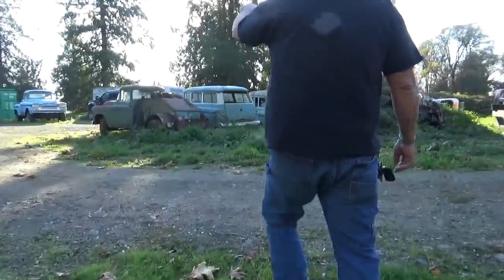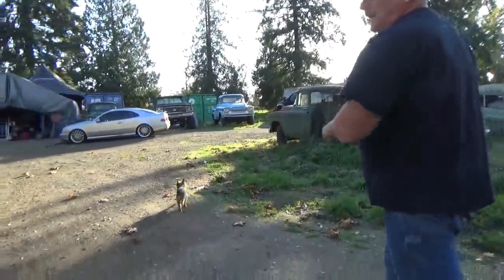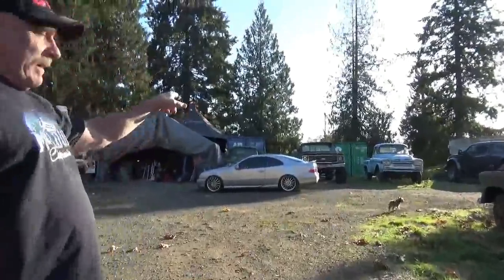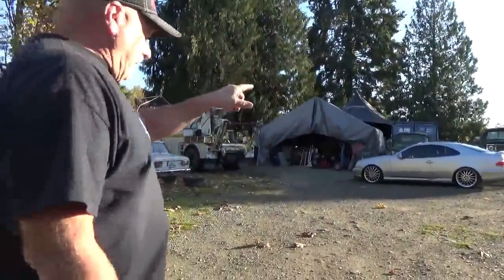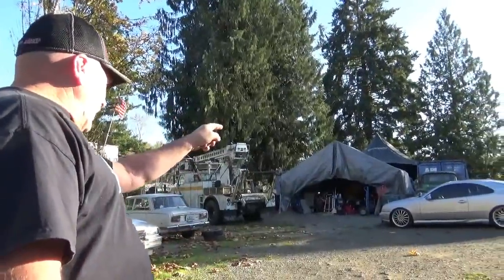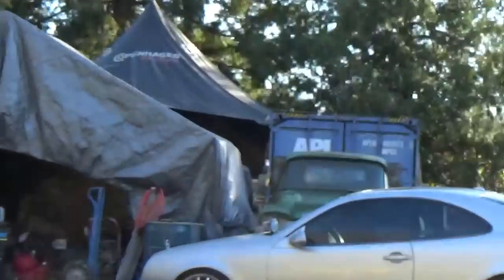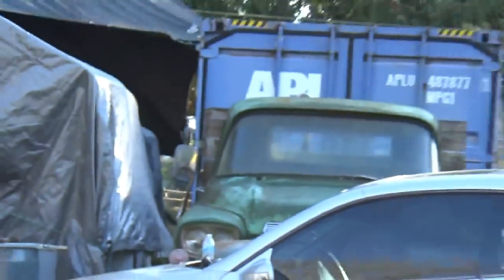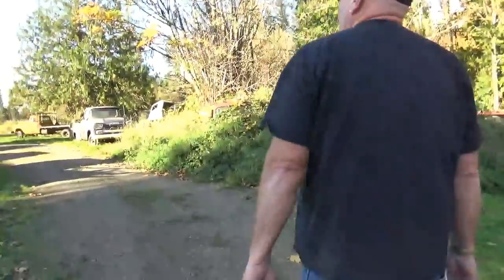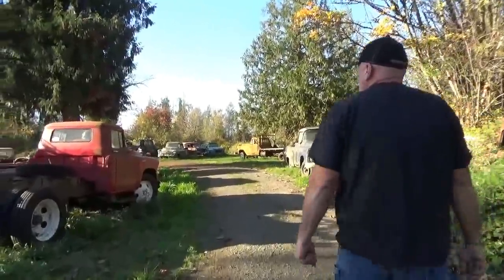The 59 Apache over there is not for sale. That's one that I need to get into my shop and restored. The 77 Chevy Silverado 4-wheel drive is sold. The 58 GMC One-Ton Old McDonald flatbed is available if someone wants it. Big Bobby Hernandez's truck, not for sale.